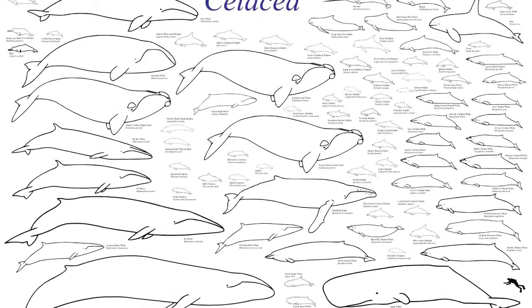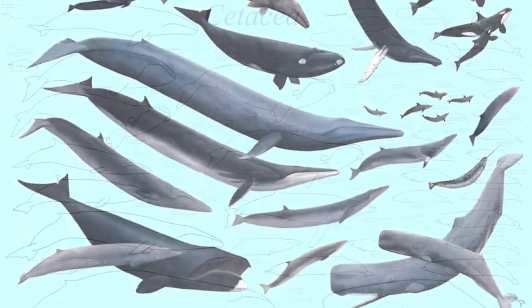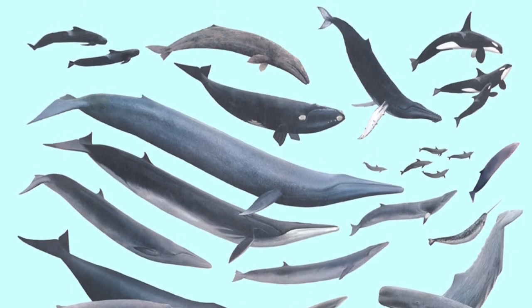Cetaceans may develop new features and adaptations due to their interbreeding with species that they can evolve with. Cetaceans proved that evolution is real.